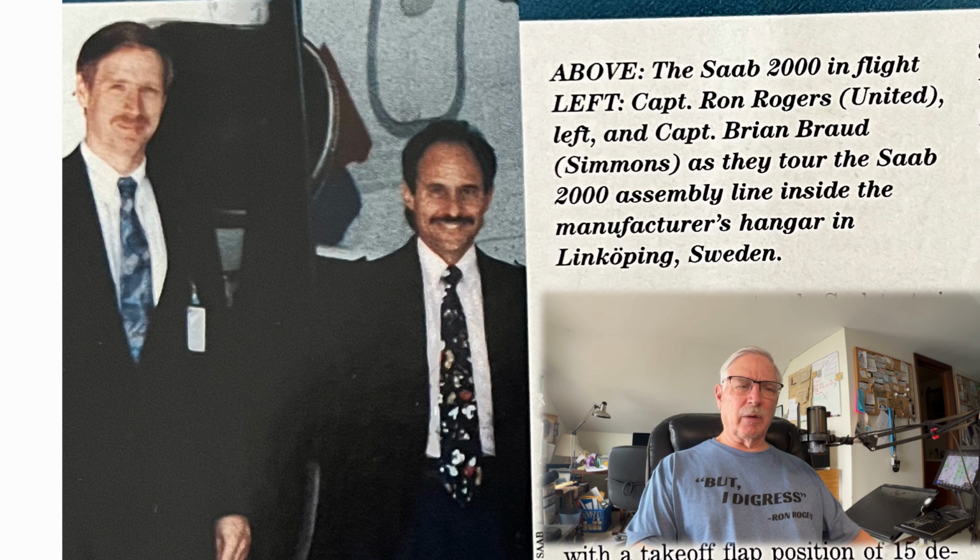Now, one thing I like to do is bring somebody along. If we're going to evaluate an aircraft, especially a derivative type of aircraft, I like to bring somebody along who's familiar with it. And I brought along Brian. Brian was a captain for Simmons. He had flown the 340, and the SAAB-2000 was kind of a stretch 340, let's put it that way, with a bunch of nice enhancements. But I wanted somebody with that sort of background to get their input.